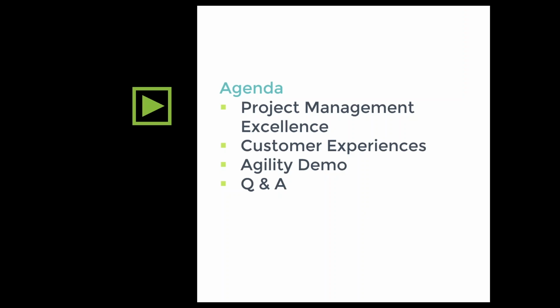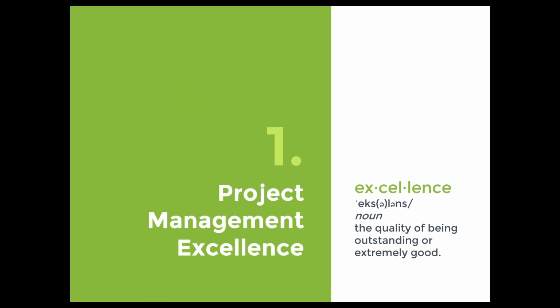So let's go through the agenda for today. We're going to start off with project management excellence, which is going to be run by Melinda. Some customer experiences and an agility demo, which Craig will take you through, and then some Q&A. So please feel free at any stage to post any questions through the chat window, and we're going to keep 10 to 15 minutes at the end of the webinar where we'll answer all of those questions for you. So without any further ado, I'm going to hand over to Melinda to take it away.